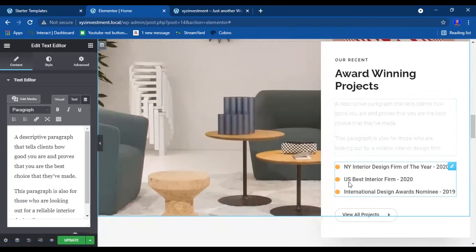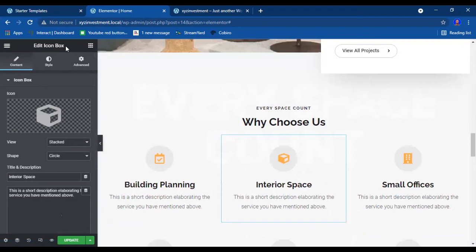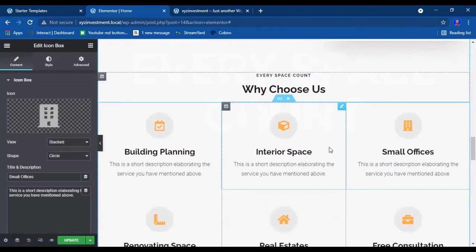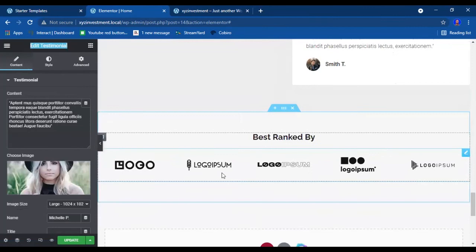So when we start doing Elementor as a topic, you will know all these widgets. Like now I clicked on this, they call it icon list. So it's a widget in Elementor. So I click on this, you see icon box. So there are different names, icon list and icon box. These are different widgets they use in building this template. And when you click on this, you see edit testimonial. So it's already here. So you have all these features embedded.